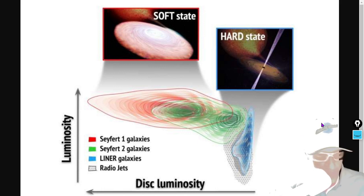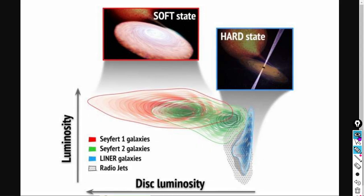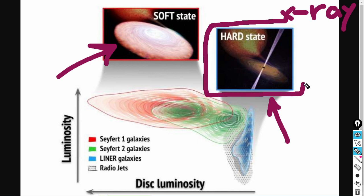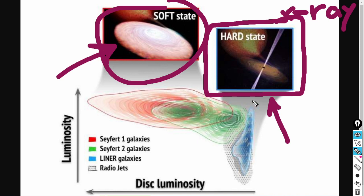regarding the behavior of black holes, they have a hard state and a soft state. In their hard state, shown here, their jets emit X-rays. In their soft state, their disks emit more in various aspects of the electromagnetic spectrum, and there is a relationship in that when they go into a hard state, they emit less radiation from their disks, and when they go into a soft state, they emit less radiation from their poles.